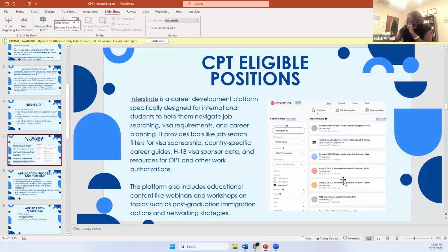I pulled this up. You're able to get into InterStride if you go into core and go into where you need passwords and things of that nature. The InterStride information is in there. It's in our resource library. So that's how you're going to be able to create an account, look through InterStride, look through jobs. It's a very helpful tool. They also have acquired Going Global recently, which is how students have looked for jobs abroad as well. So please check into InterStride. But to look for CPT eligible jobs, you should just be able to look through core and apply as normal as possible.